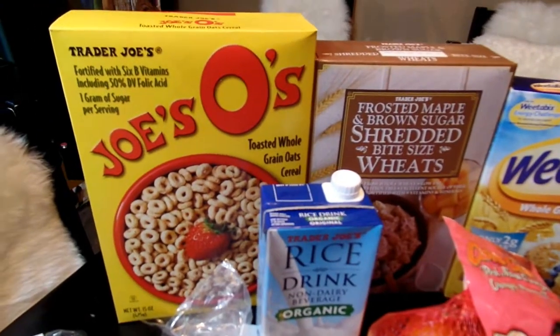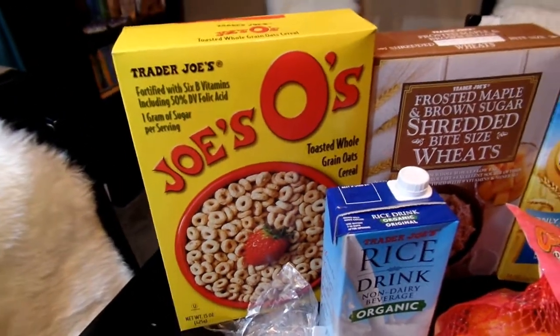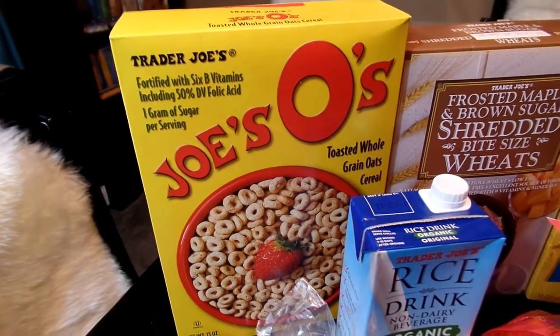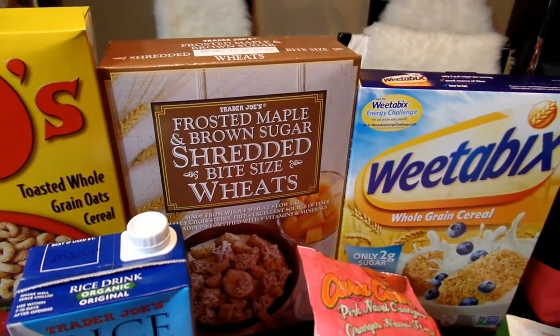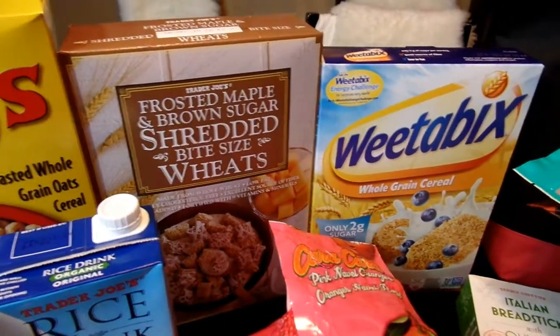cereal. I got Joe's O's, which my son will think is pretty funny because his name is Joe, and he loves his like Cheerio type cereals, so I thought that this would be really funny for him to try out. I also got frosted maple and brown sugar shredded bite-sized wheats. I love frosted mini wheats, and I love maple flavor, so I thought those would be delicious.